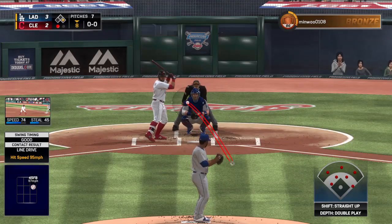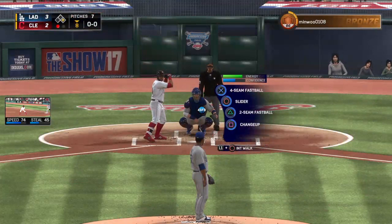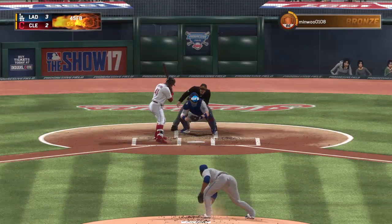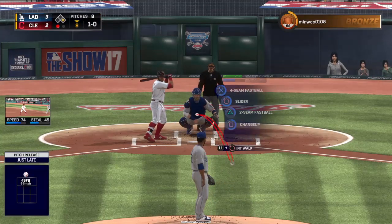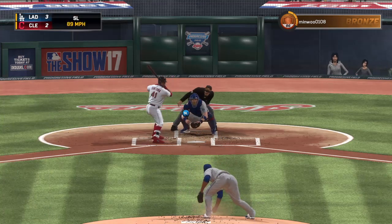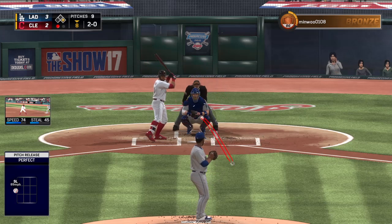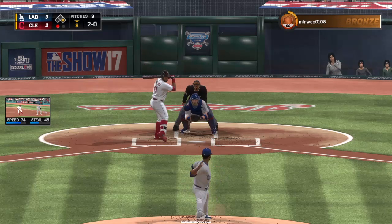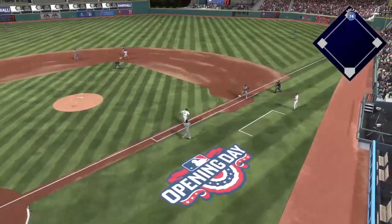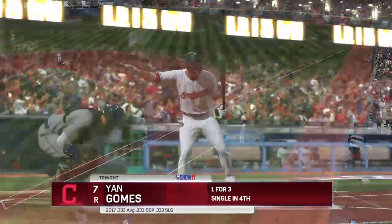Number 41. So a crucial moment here, and standing in, Carlos Santana. And he does so representing the possible go-ahead run. Ball one. Check swing, no swing, says the home plate umpire. Ball two. 2-0, here it is. Swing and a ball hit softly on the ground. And they tag him out, but this will work as a sort of a sacrifice as the runner moves up.